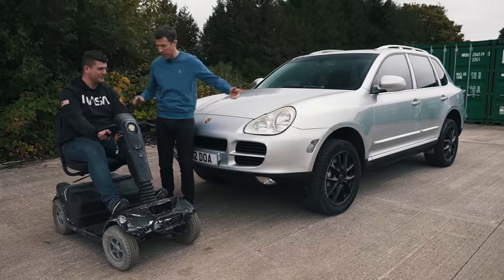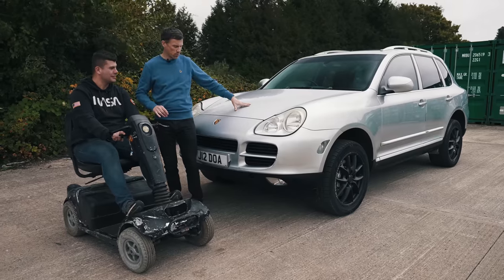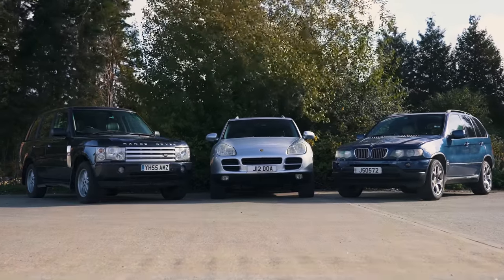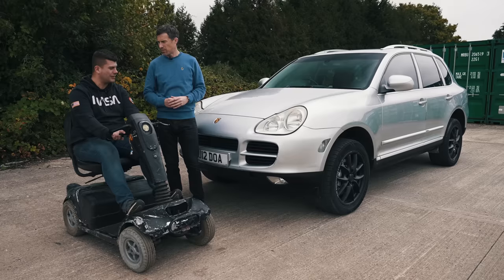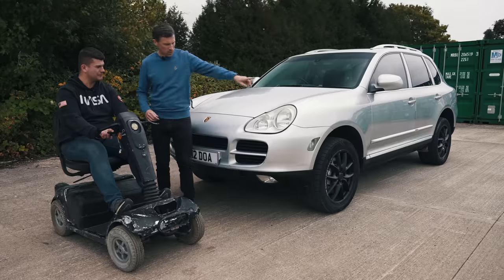Anyway, talk us around this Cayenne. First of all though, how much was it? £1,950. Okay, so it's the mid-price one. In terms of the design of them, I think it's aged the least well. I've never really liked the look of these. Yeah, they tried to have the 996 front on it, it just didn't work. Anyway, talk me round.